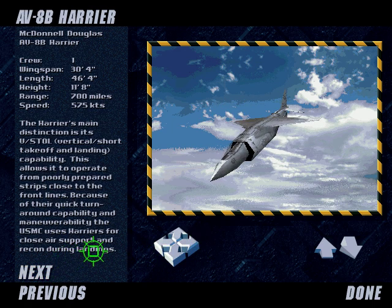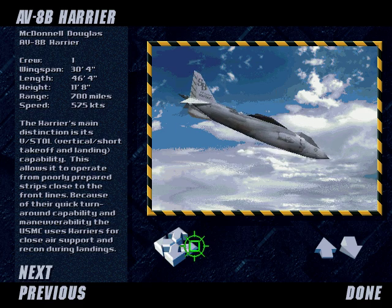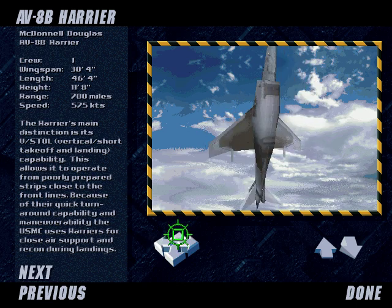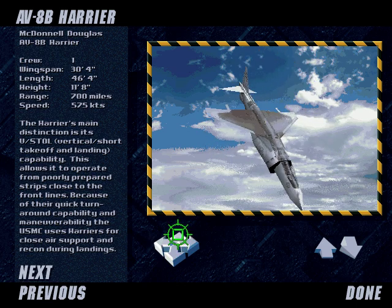AV-8B Harrier. Noted for its payload capacity, the Harrier can carry more than 13,000 pounds of ordnance. With its Hughes radar, it's an excellent night attacker.